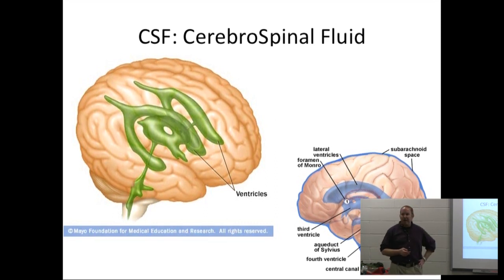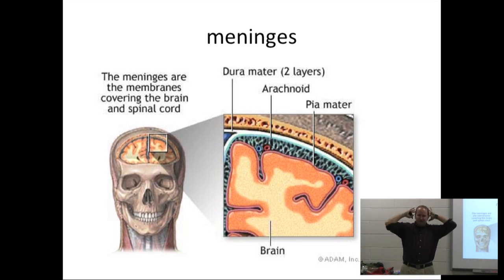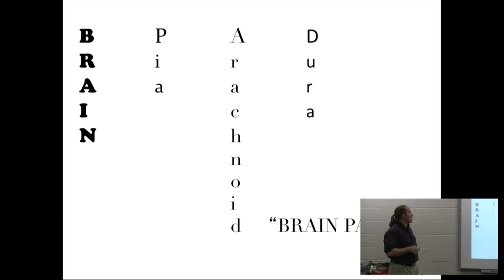So those are our players inside the skull. And then also protecting the brain, in addition to that CSF, which kind of cushions the brain on the outside, we have these protective layers, the meninges. The dura, the arachnoid, and the pia. I won't go into too much detail on these except to say that, first of all, if you need to memorize these for an anatomy class, you can remember it is you have the brain and then the pia, the arachnoid, and the dura mater, and that's PAD, the brain pad, and that's what protects you from the brain on out.